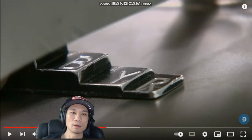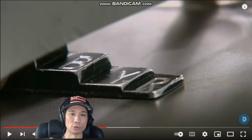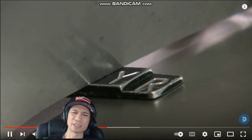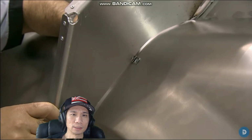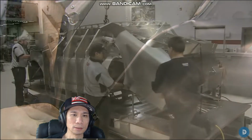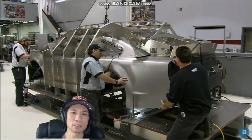Okay, so the front end is very, very light, but the body of the car is steel. So that's very interesting that they use both. Steel is heavy. They measure the completed car body by laying template grids on it. The biggest one sits over the center of the car. Even steel sheeting, that's pretty heavy.